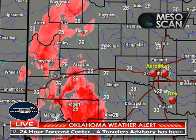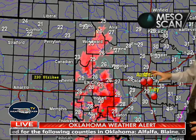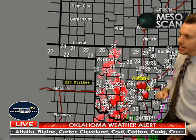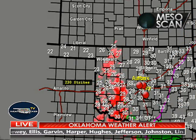Now, this is moving northeast here, 30 to 40 to maybe near 50 miles per hour as we zoom that on out. Of course, the Oklahoma City Metro is right back over in here. And again, you can see how quickly this activity continues to track towards the northeast. So let's go and talk to our storm tracker, Aaron Spencer.